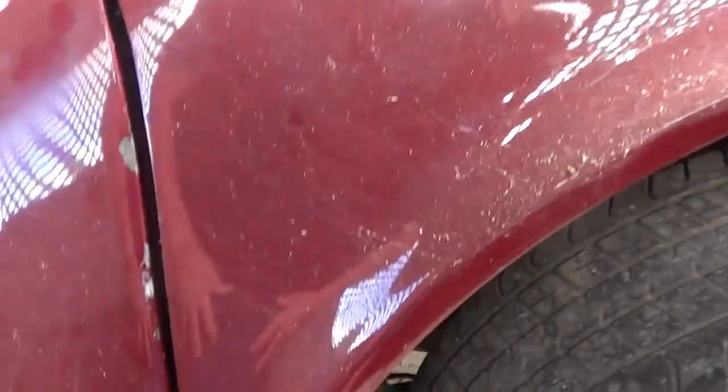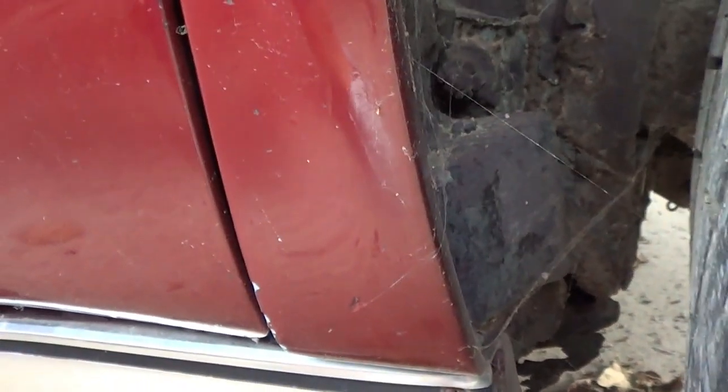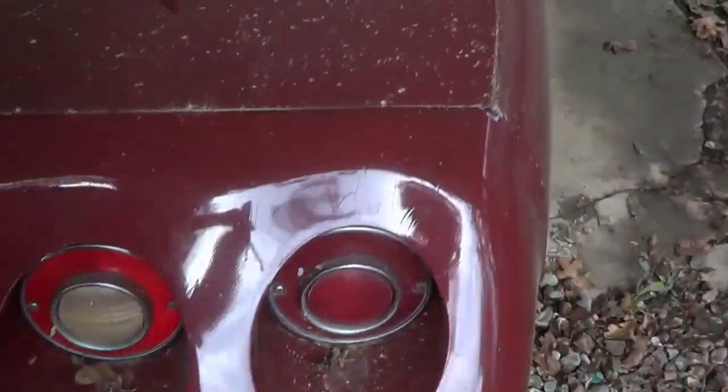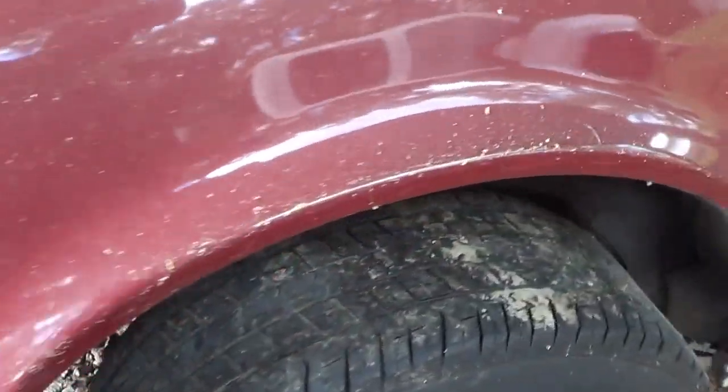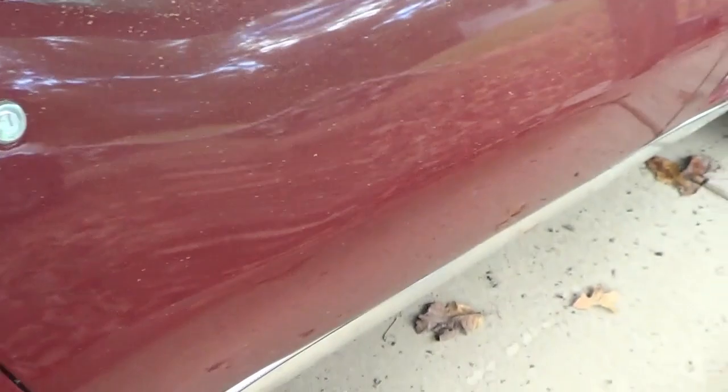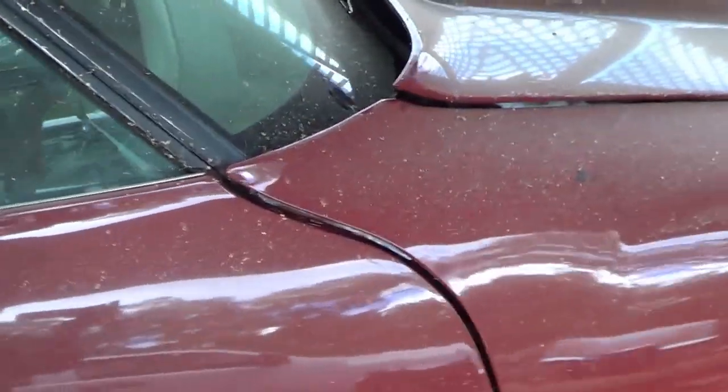The real problem is when I got to looking underneath the car. As is common with these Corvettes, especially here in Missouri where we have salt and things on the road, the frame is rusted out on this Corvette. Now that is a deal breaker, because these cars are made out of fiberglass, and you have to have a good frame underneath so that the car doesn't fold up like a pretzel when you're driving down the road. Now I have purchased a used frame for it that's in good shape.